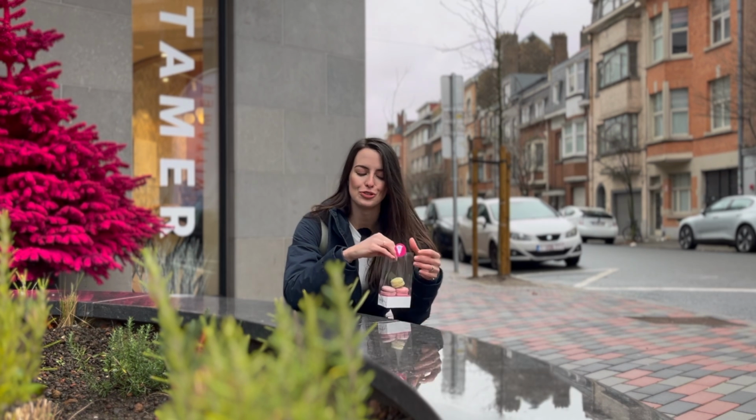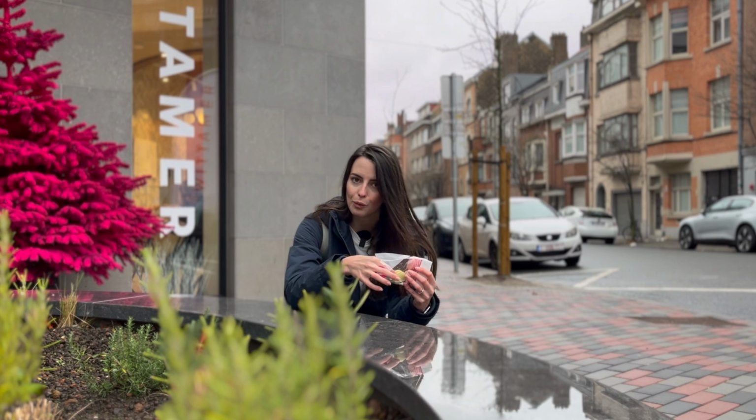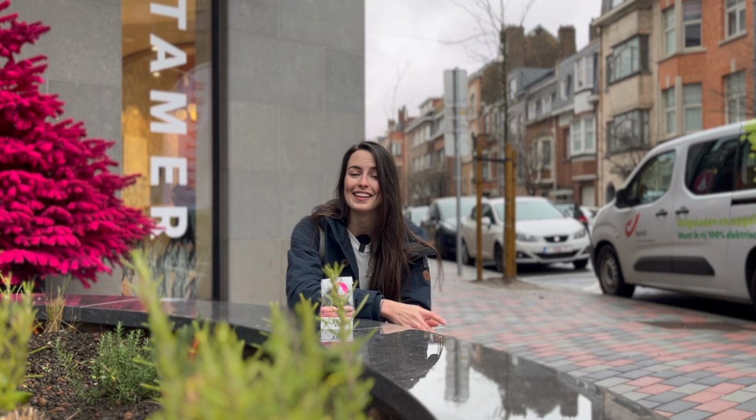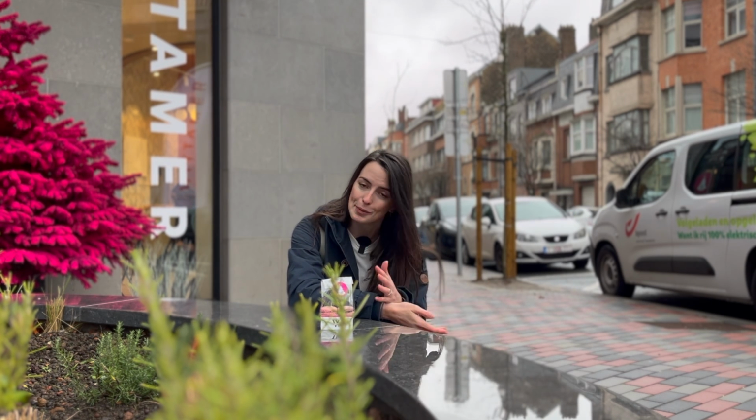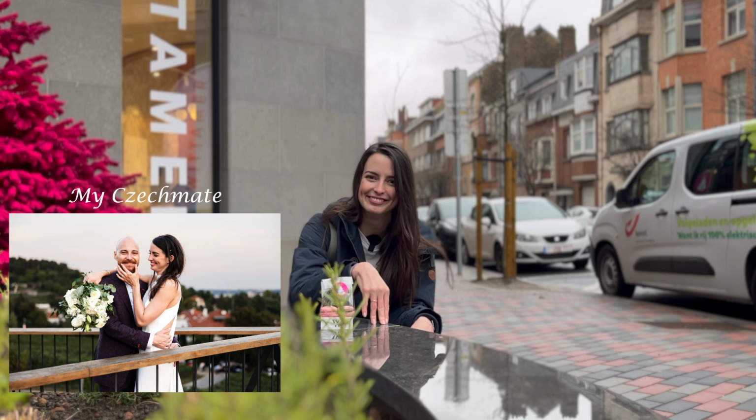Point number 2 has to do with French, and whether or not you decide to learn any French before or while you're here. Bon appétit. Like many Americans, I chose to study Spanish in high school. And then later on in college, I majored in Spanish and Portuguese. And both of those came in great handy when I decided to move to Brussels and marry a Czech.